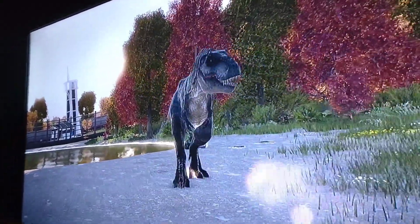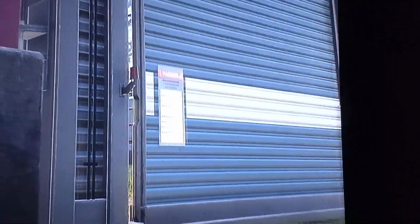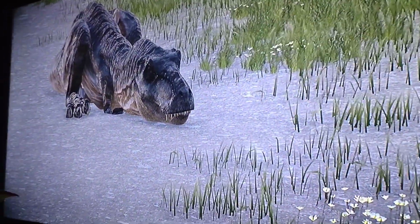In a panic, they forgot the gate. But luckily, they remember in time. Sorry, T-Rex, not today.